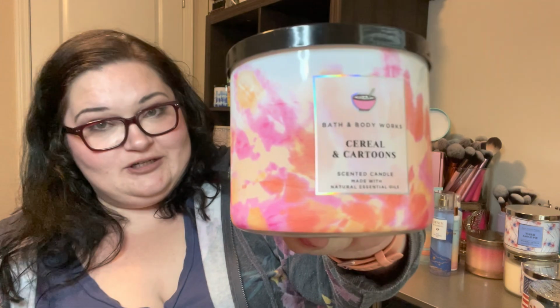So in fourth place, based on the throw, the overall scent notes once I got it, and not the packaging, because honestly, the packaging for these, they're all tied for me. The names are all tied too. If I were just going based on names, this isn't the order it'd be in. But this is basically based on when I got the scent, what I liked at first impression, and then if it changed after burning. So the number 4 is going to go to Cereal and Cartoons.